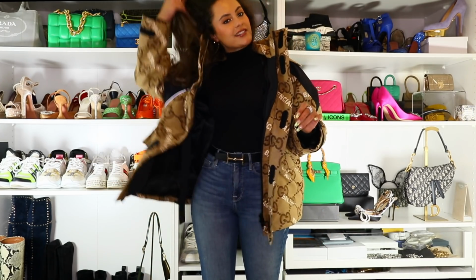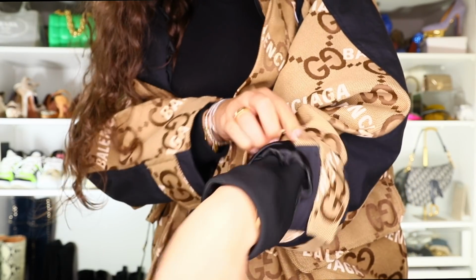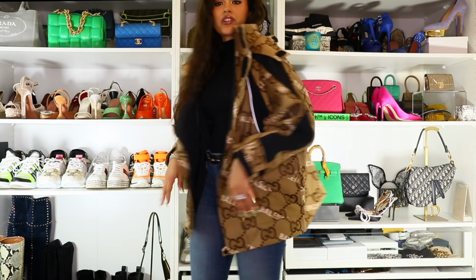The only thing with this is that she has to be the pièce de résistance. Let's not overpower her. Let's not have her competing with other pieces in the look. No, look, there's no point in competing. She's going to win, all right? So we've got to make sure that we give her space to shine. I also like how inside the wrists you've got this bit, right? So it feels a little bit more secure.